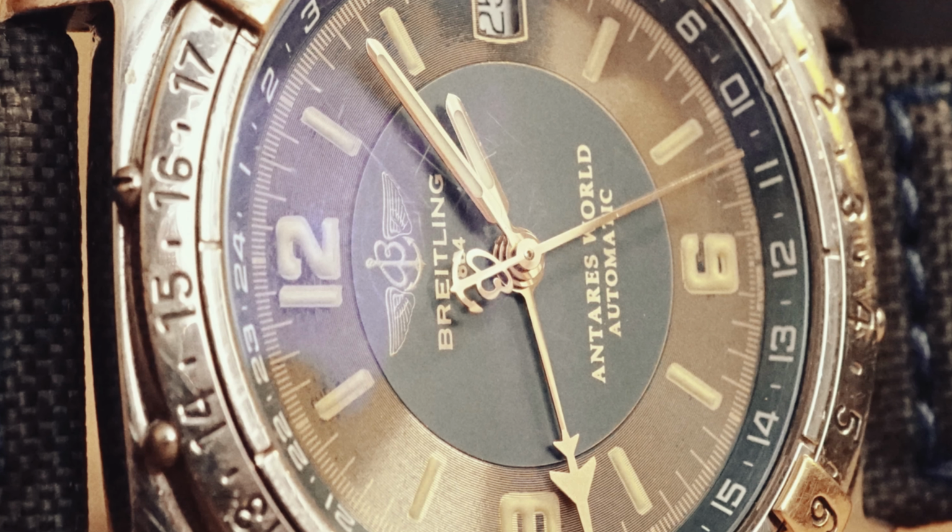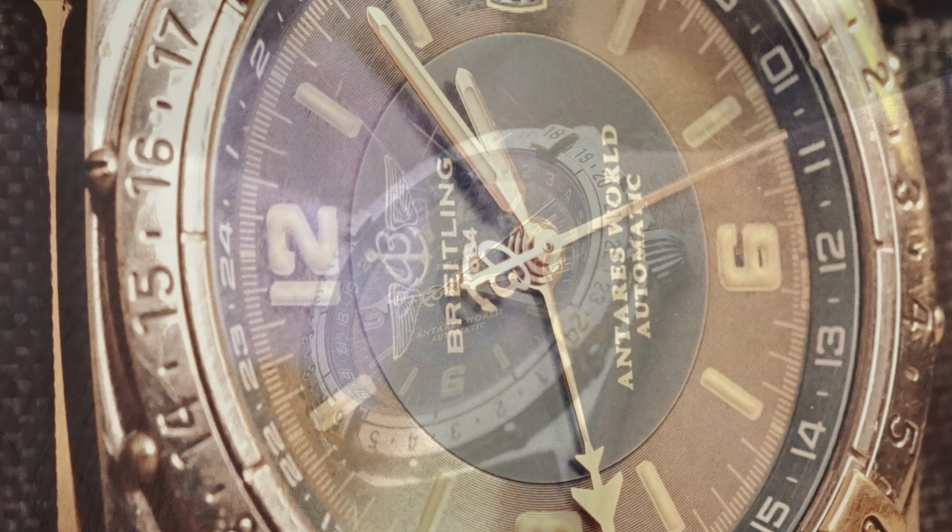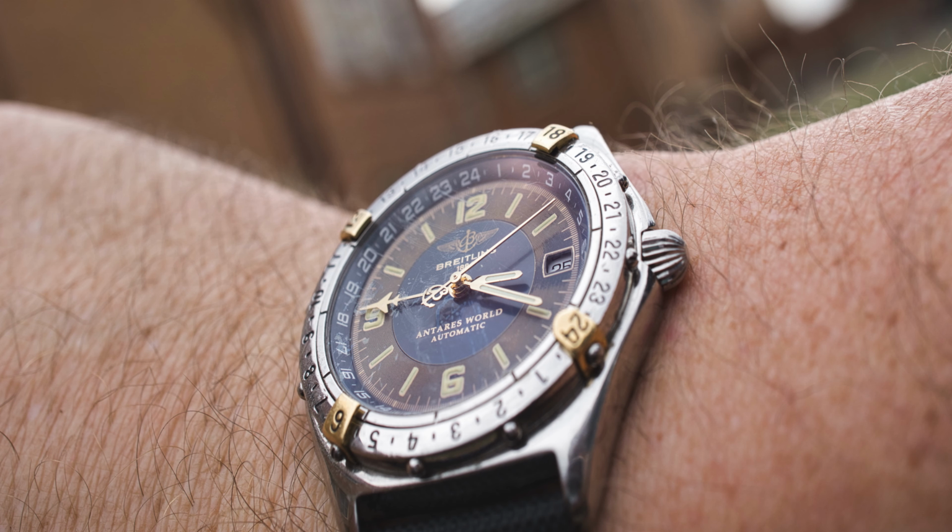Powered by a B32 movement, so that's essentially an ETA 2893. It's a tracker GMT with some really cool little classy extras like the gold rider tabs and the aircraft motif GMT hand. Okay, so that's what the watch is, but how did I get it? Why is it mine? Little bit of history.